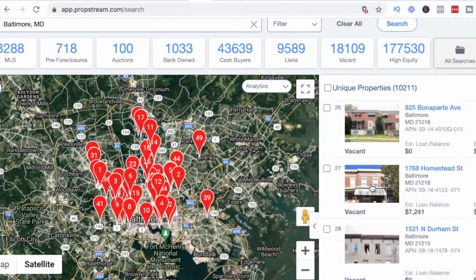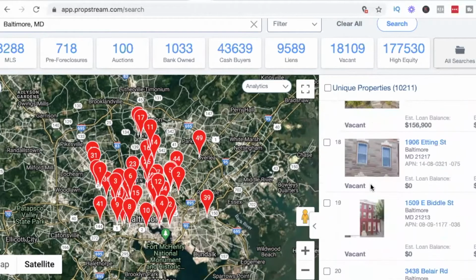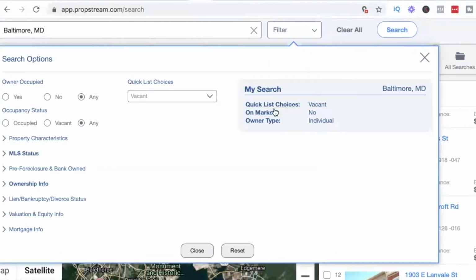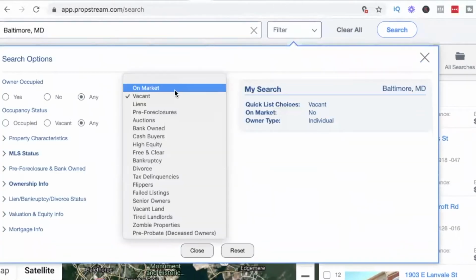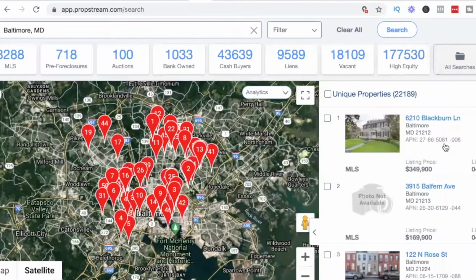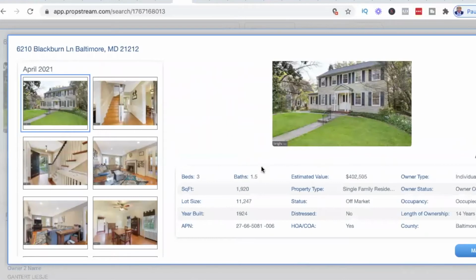The great thing also about Propstream is that it allows you to skip trace. So there's a skip trace feature. What you would do is go over here on your left side and hit skip tracing. Generally they charge you 12 cents per record to skip trace. Skip tracing meaning getting the phone numbers, the email addresses, the contact information for these individuals who own these properties.